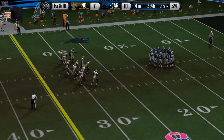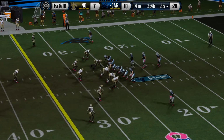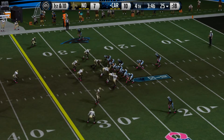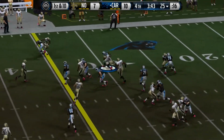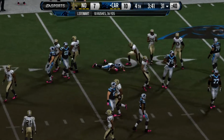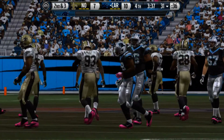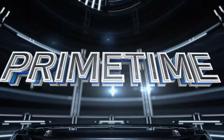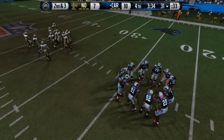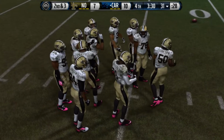It's first down as they head to the line. Off to Jonathan Stewart. The tackle by Curtis Lofton. Always good to have these types of runs. Yeah, it's not a first down, but it sends a message. It shows everybody that you can run it when you want to, and also it opens up so many other things for your offense.